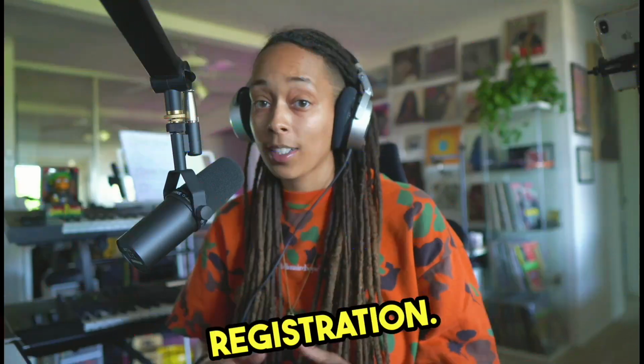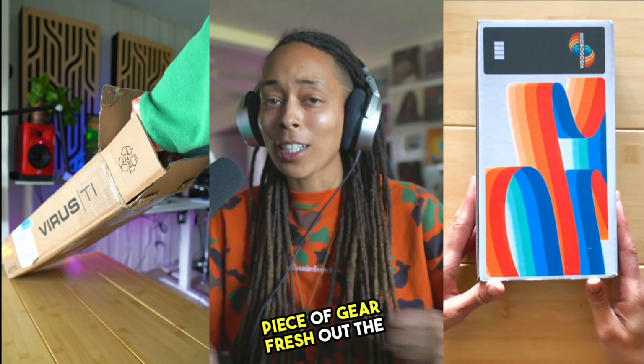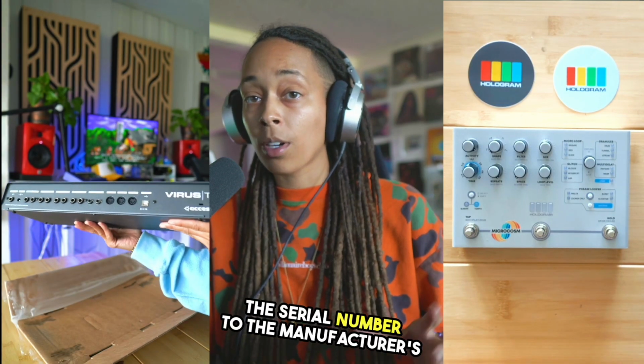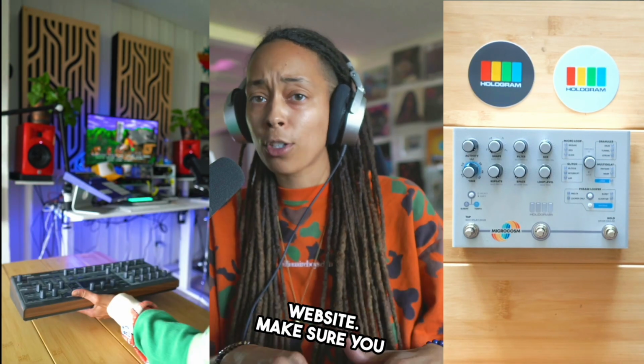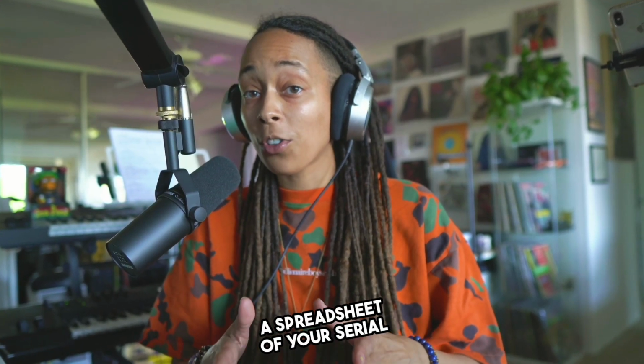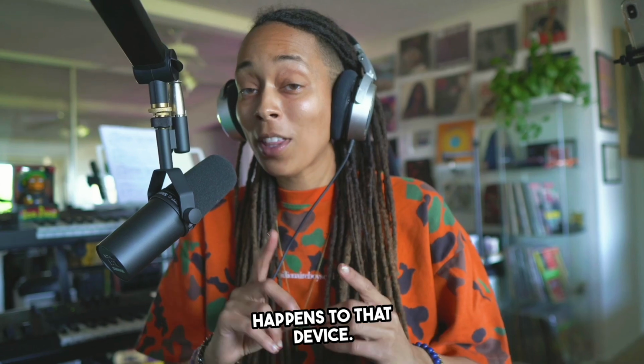Equipment registration. So when you get that new piece of gear fresh out the box, usually there's instructions on how to register the serial number to the manufacturer's website. Make sure you do that for every single device. And also keep a spreadsheet of your serial numbers just in case something happens to that device.